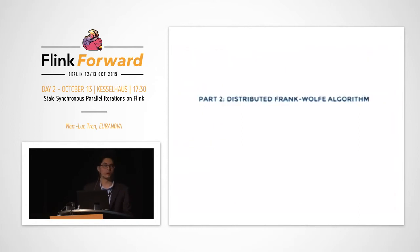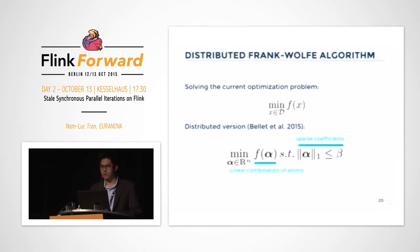So I'm going to talk to you now about a machine learning algorithm that we have implemented using stale synchronous parallelism and Flink. And that is the Frank-Wolfe algorithm. So the Frank-Wolfe algorithm is an optimization algorithm that aims at solving these kinds of problems here. And it's an optimization algorithm in the family of coordinate descent.